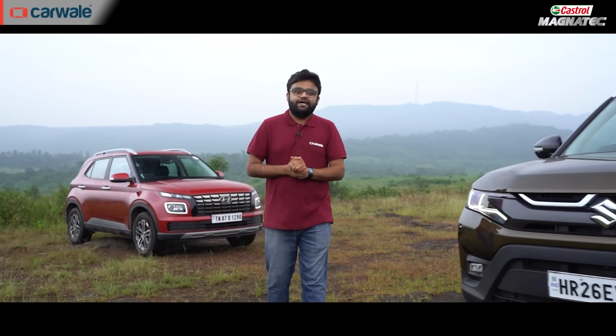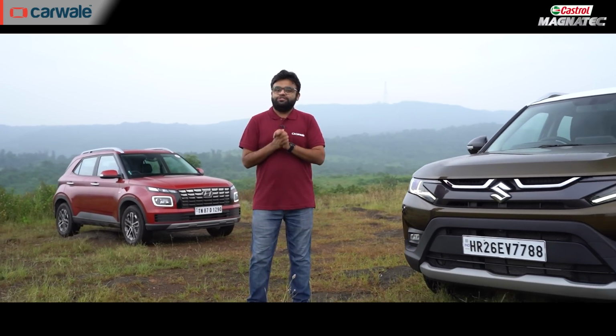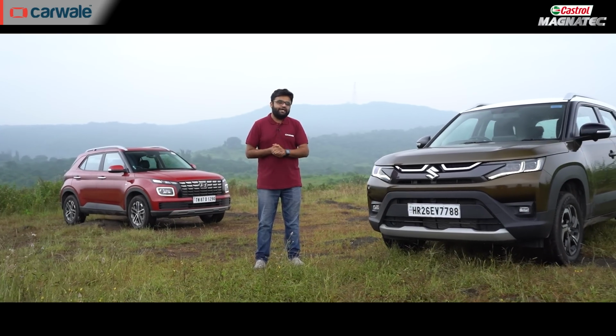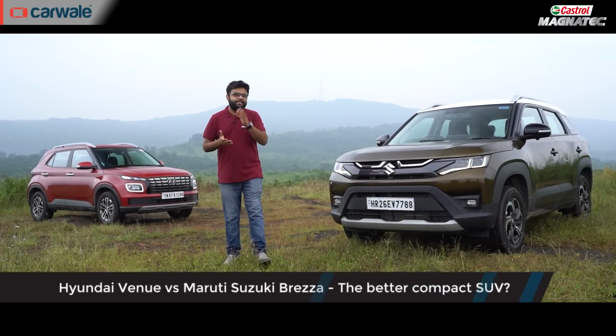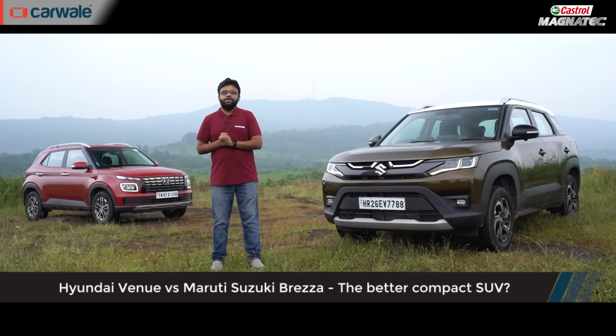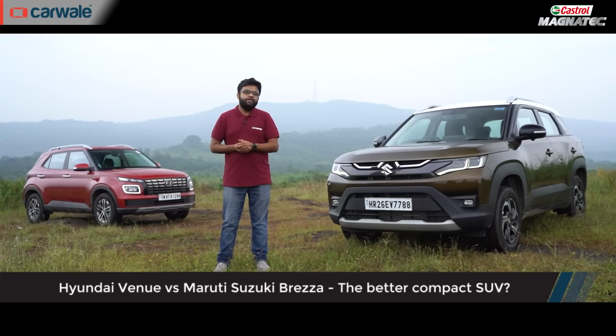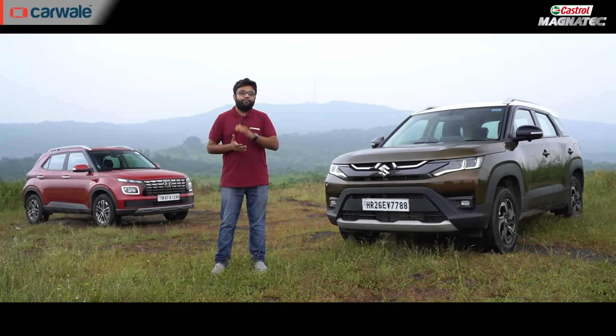Now it's up against cars like this, the all-new Maruti Brezza, which has made a quantum leap in things like technology and features. So let's find out by pitting these two against each other when we bring space, practicality, performance, features, and more importantly, price.